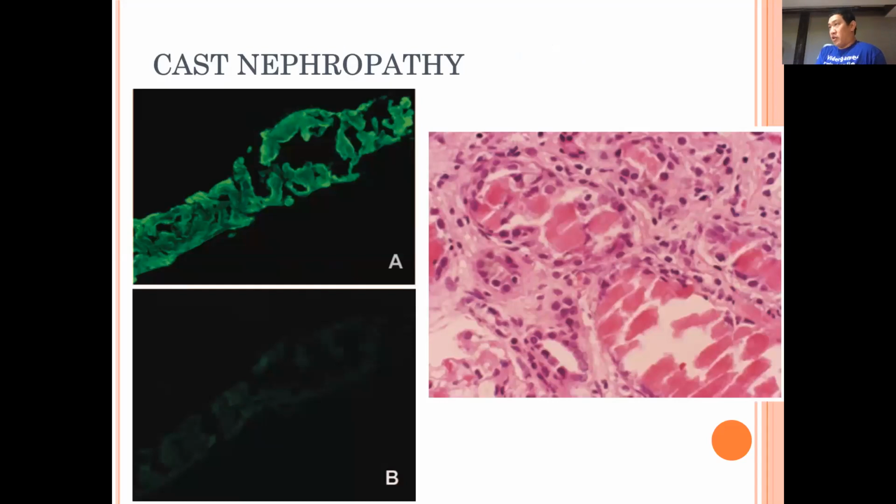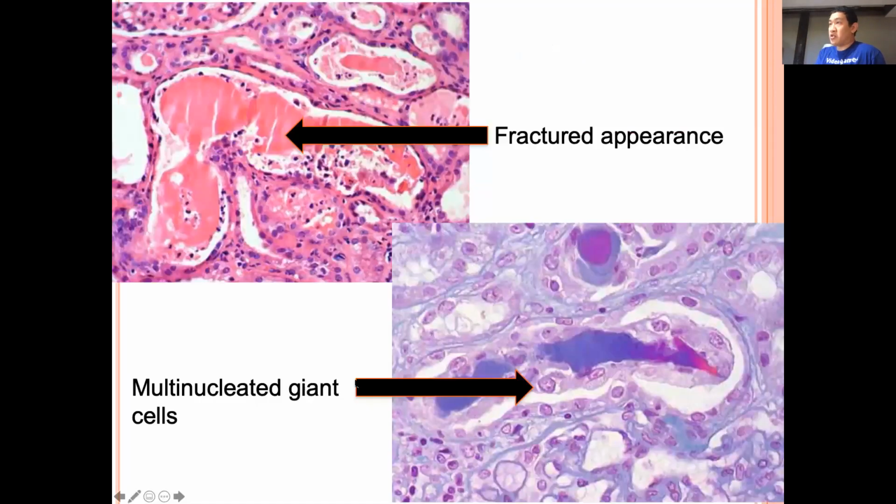Okay. Cast nephropathy is the first one we're going to go over. We already talked about the fractured appearance of these casts. Here's another one. We talked about the restriction of the light chain, so here is lambda, and here's kappa, for example. Here's another nice image. Here you have that glassy cast, fractured, almost like a piece of glass that you hit with a hammer. Here you can see the cast has almost ruptured the tubular membrane, and you have this infiltrate of cells within the cast itself. Having this cellular debris there can be helpful and also suggests cast nephropathy.